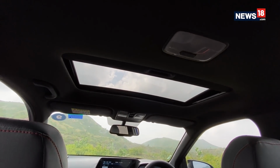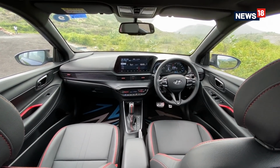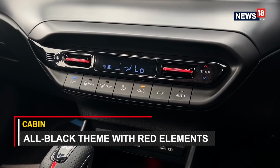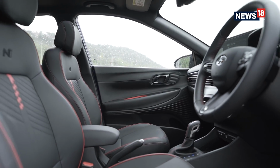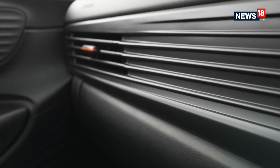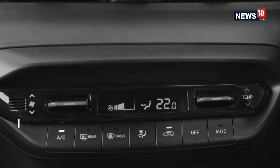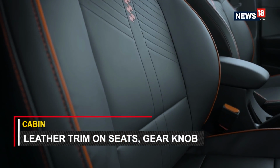The cabin is no different than the exterior, with the same layout as the i20 but with a whole new level of sportiness appeal. You get an all black dark theme cabin with hints of red elements that accentuates the overall cabin appeal. The seats get checkered flag design while the dashboard gets stylish horizontal lines integrated with the AC vents. I also like the toggle switch kind of AC buttons, while the use of leather trim throughout the cabin adds to a premium touch.